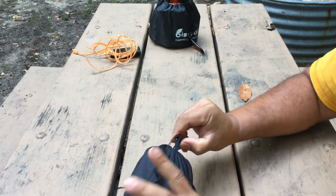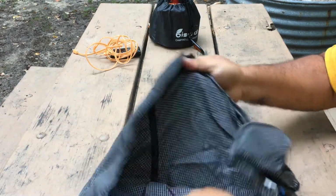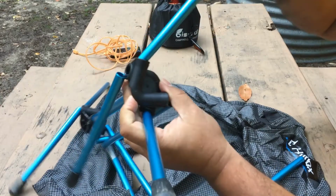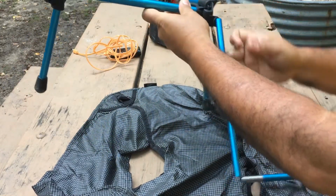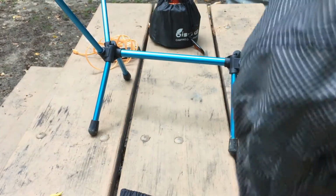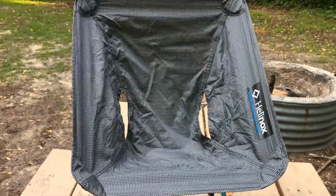Here is how this chair works. Get it out of the pouch. This is what you get. The frame. And then you put it together, and that's the chair.